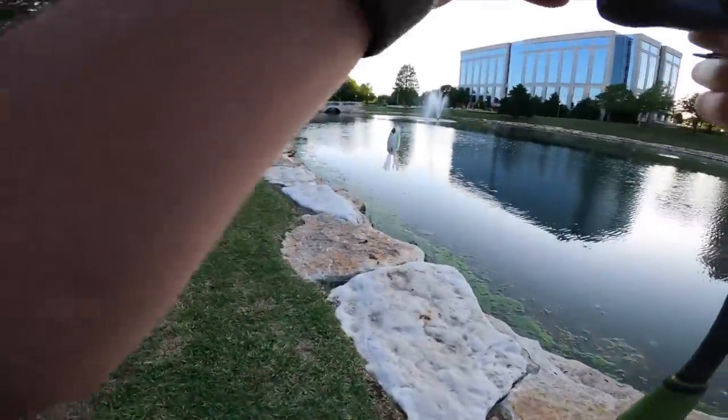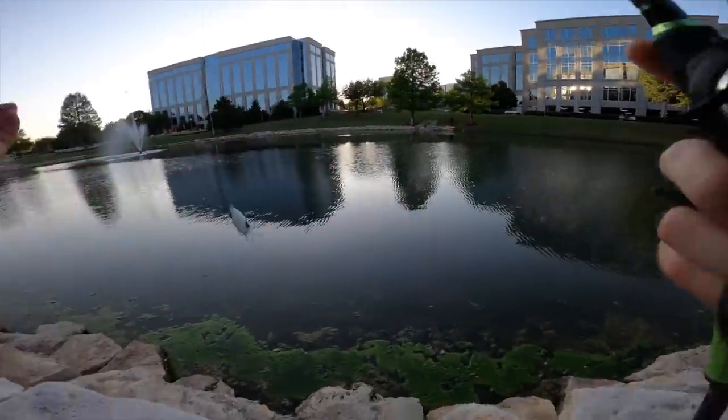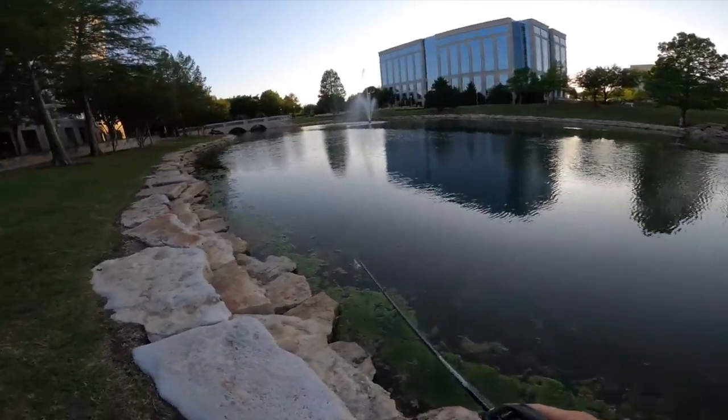Threw the citizen around for a minute, guys. The bite seems to be a little tricky tonight. I'm just going to start throwing the frog now that the sun's getting low. Got a lot of grass right here. Spooked one that was kind of shallow. I'm just going to see what happens here.